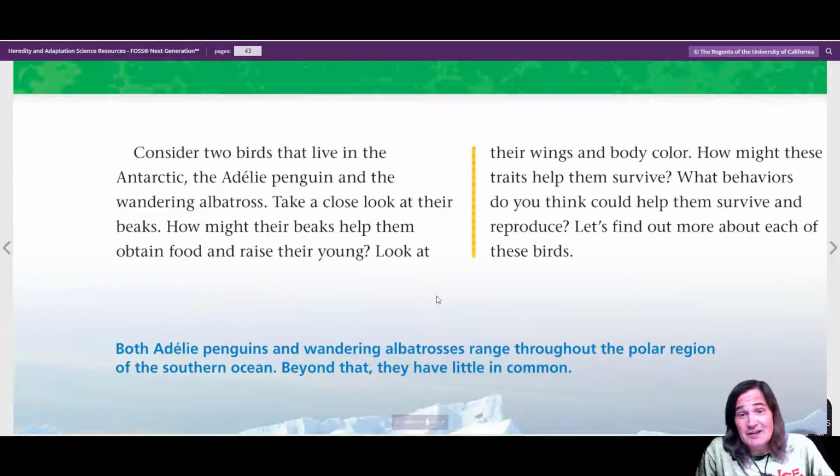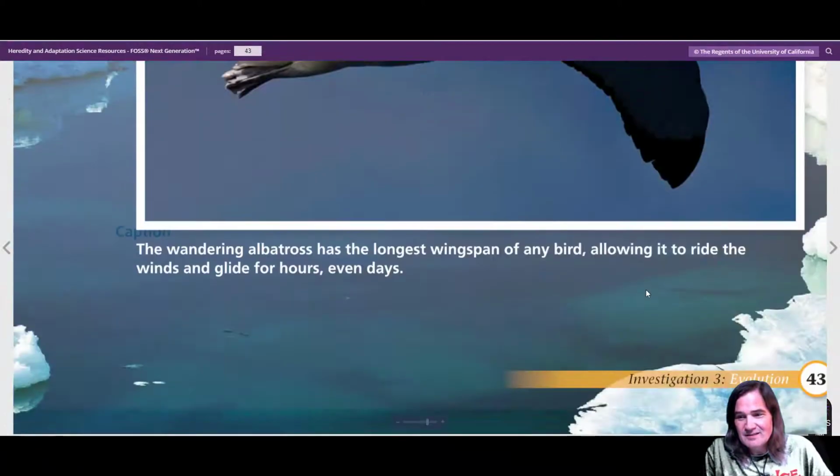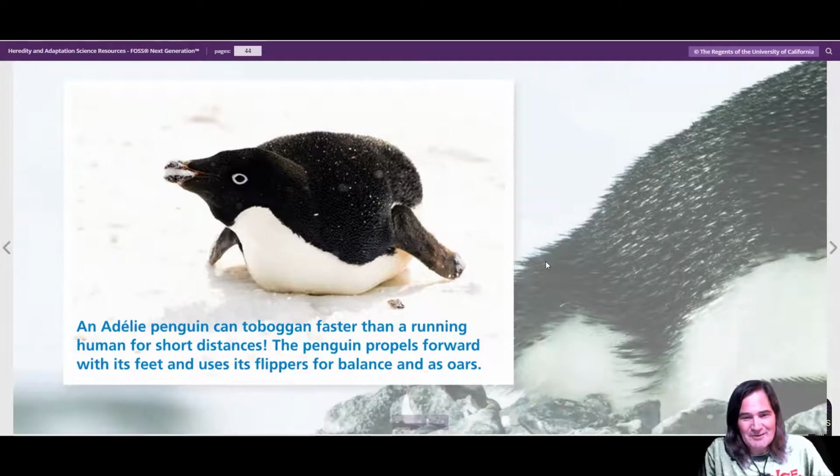Consider 2 birds that live in the Antarctic, the Adelaide penguin and the wandering albatross. Take a close look at their beaks. How might their beaks help them obtain food and raise their young? Beak. Oh wait, where's the other one? Oh, there we go. There's the penguin. It's on the next page. Makes more sense when you're looking at it as a book, right?